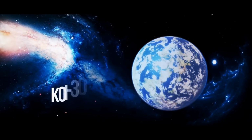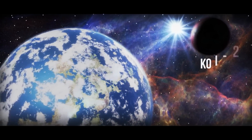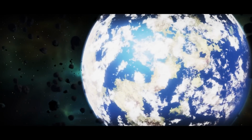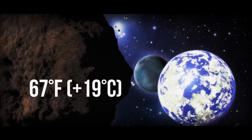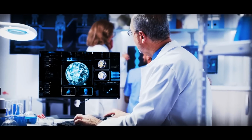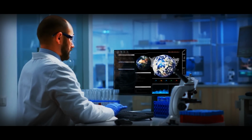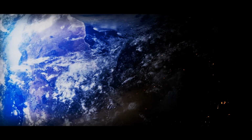KOI 3010.01. This planet is found next to the star KOI 2010. This planet sounds like a very pleasant world. The average temperature on this planet is 67 degrees, so a little warmer than ours, but that's a good thing. Scientists believe that on a perfect planet, the temperature should be just about 10 degrees hotter than on Earth. The more heat there is on the planet, the more comfortable it is to live there. Also, the higher chances of developing life.